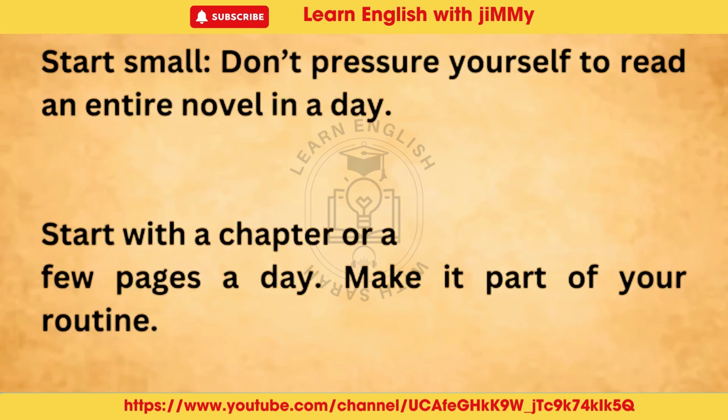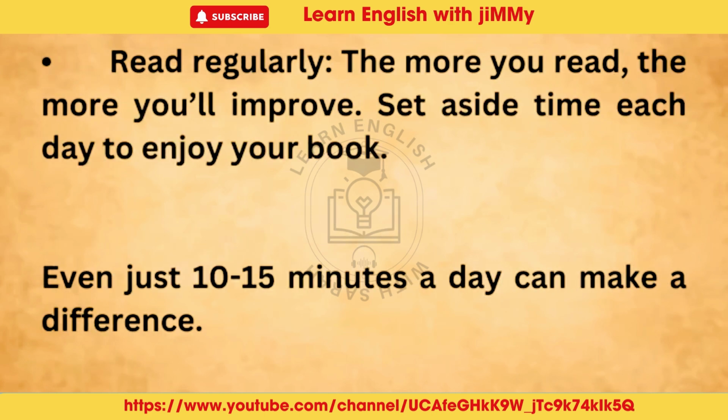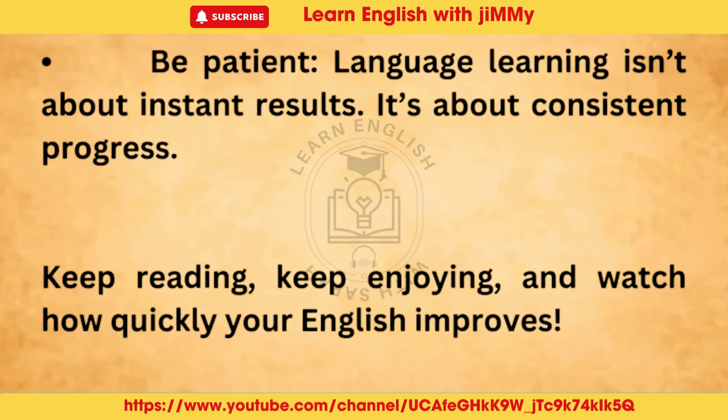Start small. Don't pressure yourself to read an entire novel in a day. Start with a chapter or a few pages a day. Make it part of your routine. Read regularly. The more you read, the more you'll improve. Set aside time each day to enjoy your book. Even just 10 to 15 minutes a day can make a difference. Be patient. Language learning isn't about instant results. It's about consistent progress. Keep reading, keep enjoying, and watch how quickly your English improves.